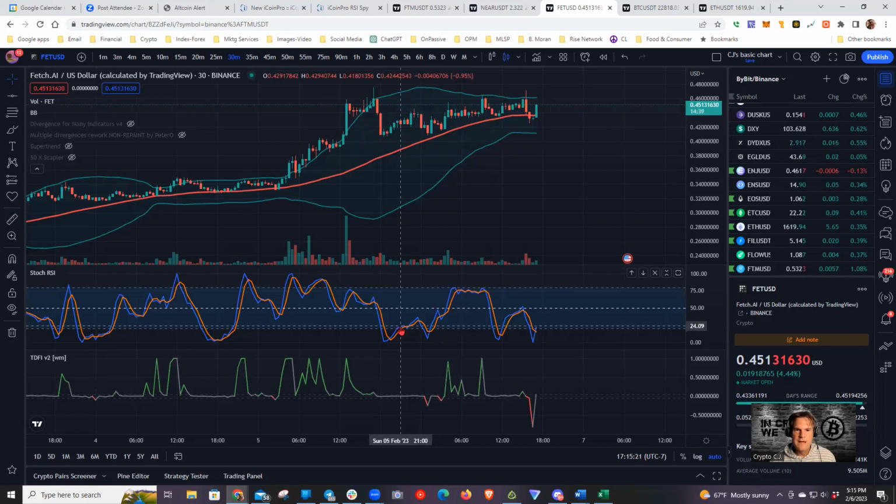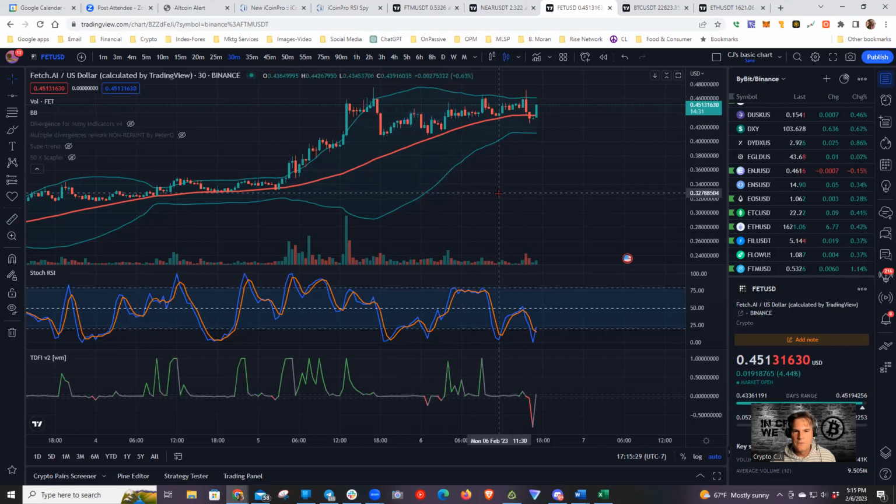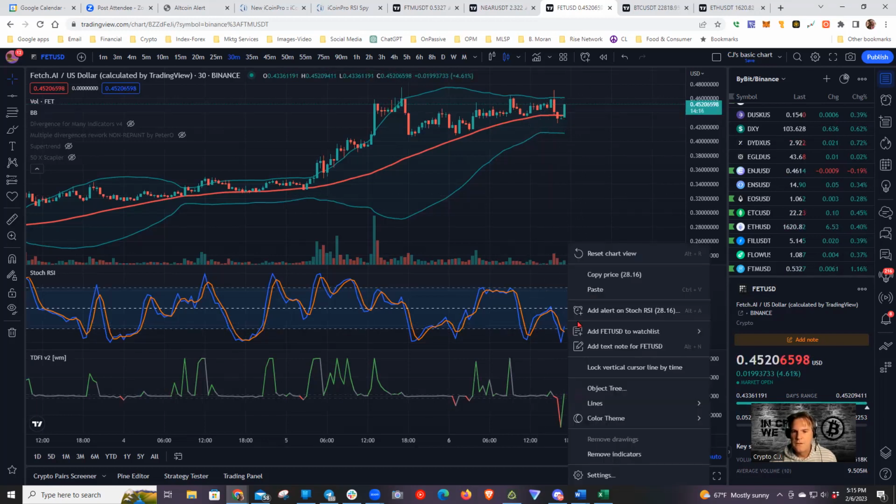Yeah, all these RSI dips have done well on FAT on the 30-minute chart. So I think I'm going to go with one of those now. And it's about to break up again. So this just printed. Yeah, I think I'm going to do this one, see if that candle holds.